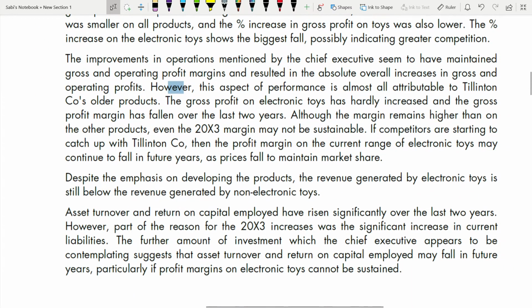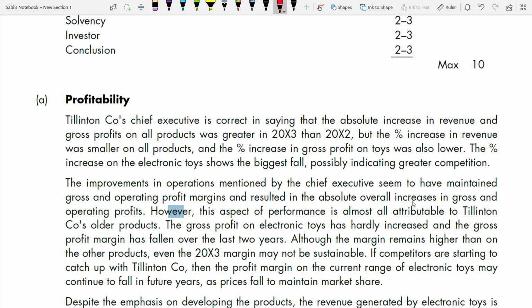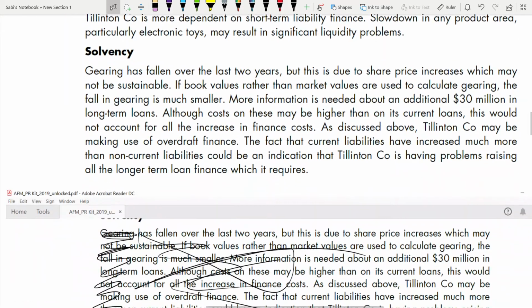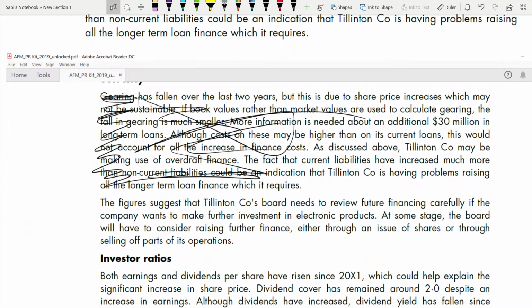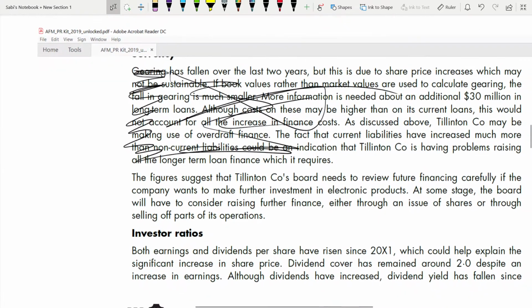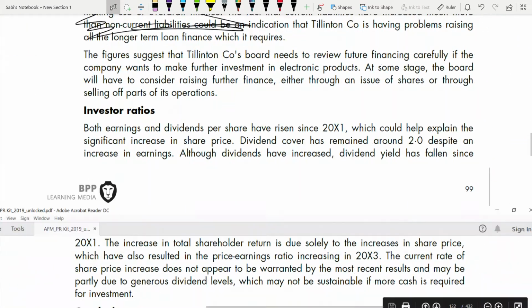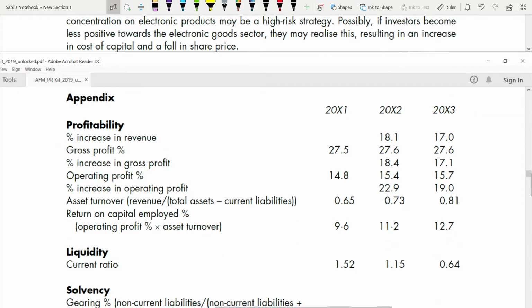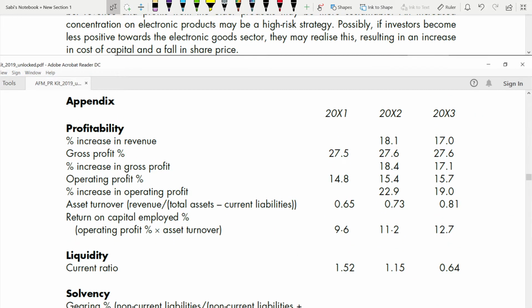Right? So you see for each there are different subheadings: profitability, which is divided into different paragraphs, and then they talked about liquidity, then they talked about solvency. This I cut because I just copy pasted and it was the same thing repeated. That's why I cut it, so that you don't get confused. Investor ratio, then the conclusion. So now first we are going to go through the appendix.